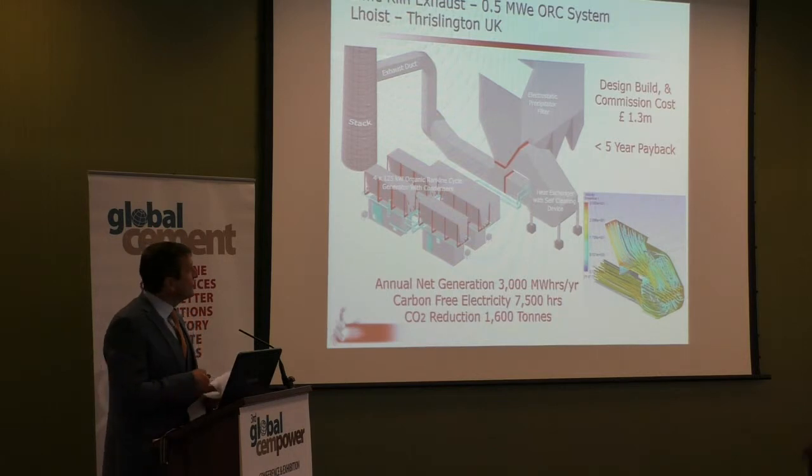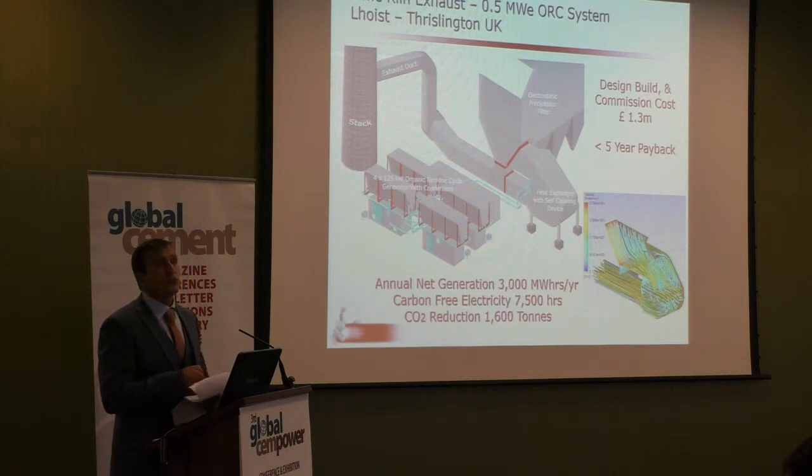About how we would do it again differently, optimise performance, automation, all those things that can help to reduce costs on next projects.